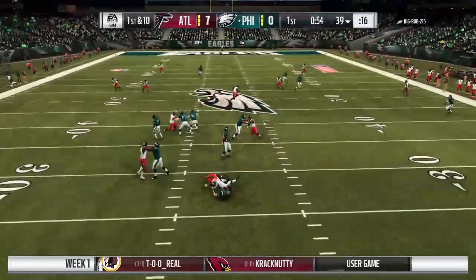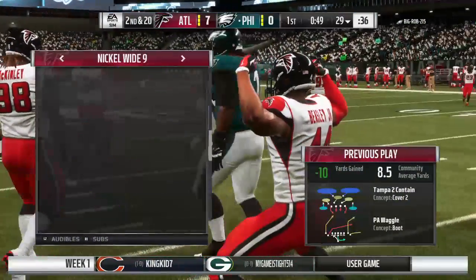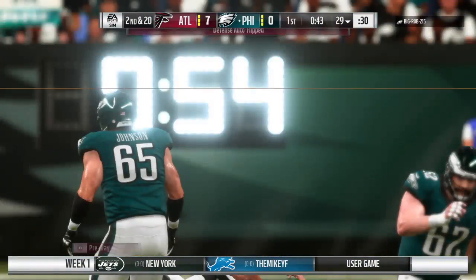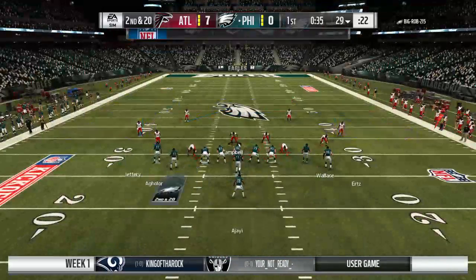Passing game keeps... Pressure brought in, and the Falcons get there for the sack. Vic Beasley in there to make the sack. He buries him for a loss of 10. And the job becomes twice as difficult now. After the sack, it's second and 20.